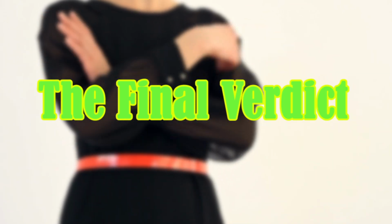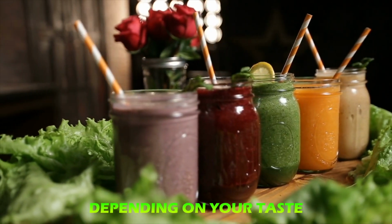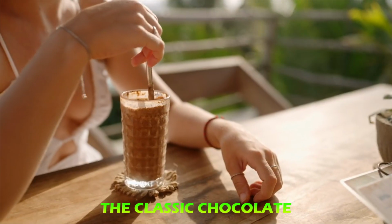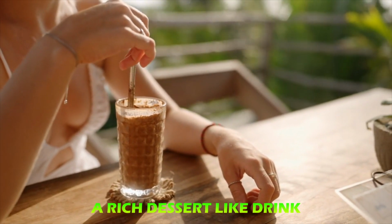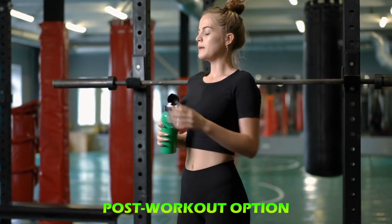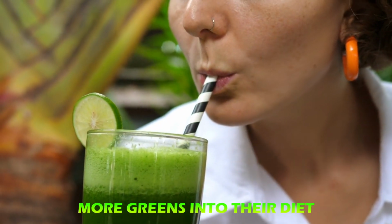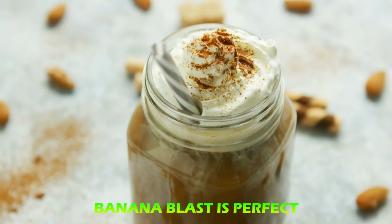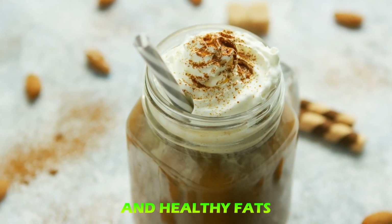The final verdict. Each smoothie in this showdown offers unique benefits, depending on your taste and nutritional needs. The Classic Chocolate Powerhouse is perfect for those who love a rich, dessert-like drink, while the Tropical Muscle Fuel provides a refreshing and hydrating post-workout option. The Green Machine is ideal for health-conscious individuals looking to sneak more greens into their diet, and the Peanut Butter Banana Blast is perfect for anyone who craves a thick, nutty shake packed with protein and healthy fats.